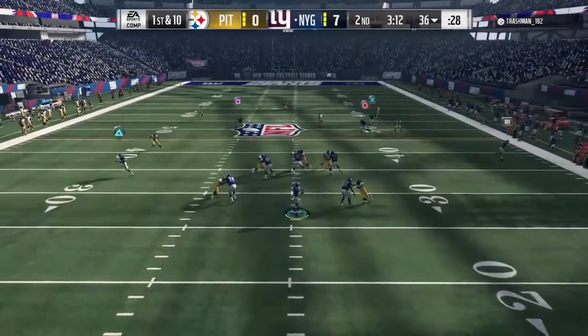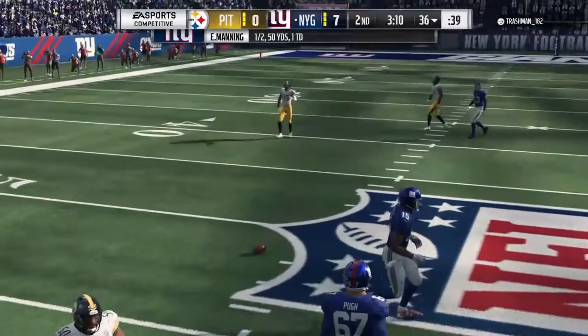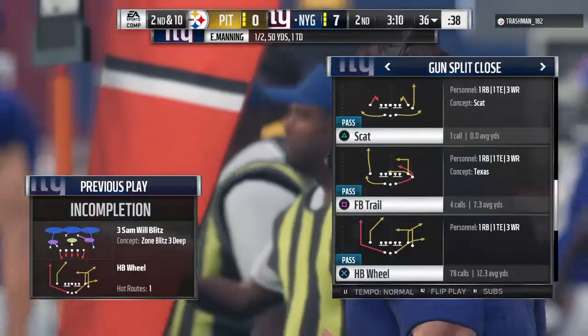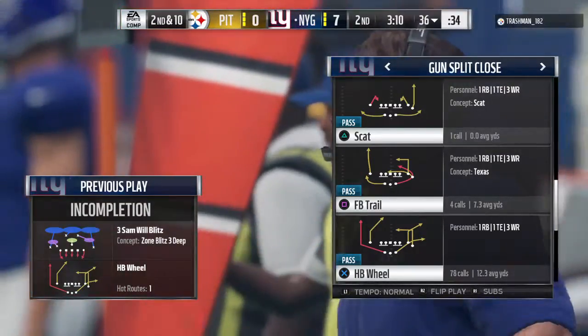Throwing on first down is Manning. And he whips that one incomplete there. He was looking for his big target, Brandon Marshall, and that'll bring up 2nd down.